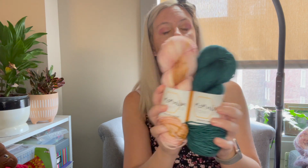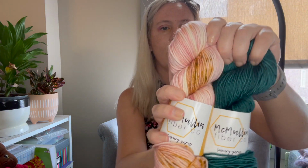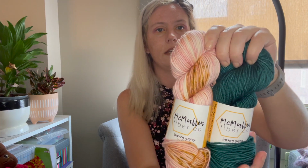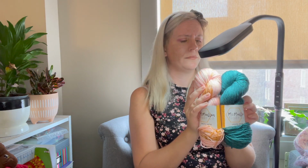So let's talk about acquisitions or yarn that I've bought and brought into my stash. I did a special order to knit a sweater, and it is the McMullen Fiber Co. So I bought a sweater's quantity of this. This is Mountain Green and this is Desert Rose. So it'll be a colorwork sweater. This will be the contrast color. This will be the body. This is like a tealy green. I don't know if the camera is picking that up. It might be showing it very dark green. Let's see. Does that do anything? Maybe.